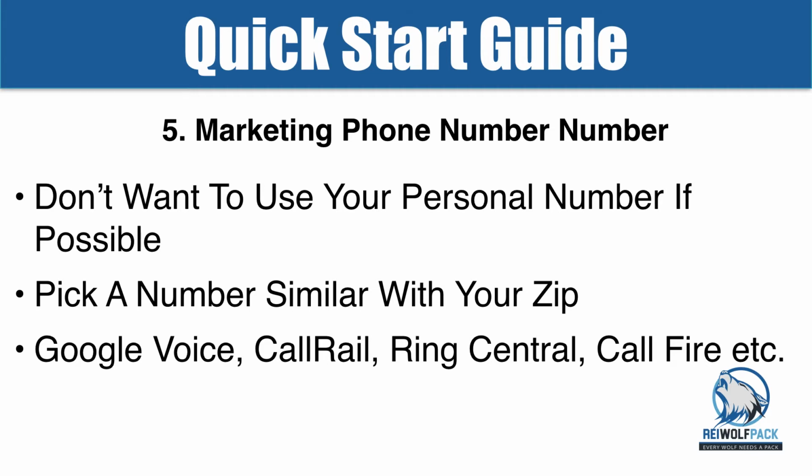But you want to know that whatever company you use, you can get as many voicemails as possible. You can pick your zip code, and they're not going to charge you for minutes. You don't want to be charged for minutes. You don't want to be charged for voicemails, okay? Because you're going to get a lot of calls. You're going to be making a lot of calls from this, okay?